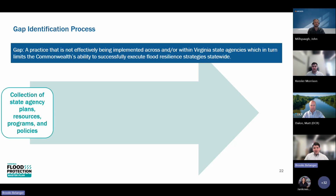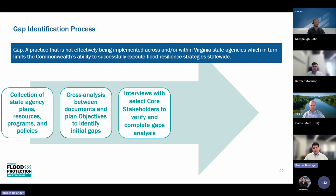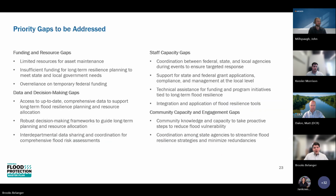So the first step was to collect all the existing resources that were out there that had to do with flood resilience and understand what the current landscape looks like, and then do an analysis to understand where the gaps were, and then take that information to our stakeholders, work with DCR, any other stakeholders to identify those gaps, get feedback through our virtual feedback sessions and our in-person workshops, and then finally synthesize all this information into a draft prioritization gaps list. So after we did that, some pretty clear themes arose.